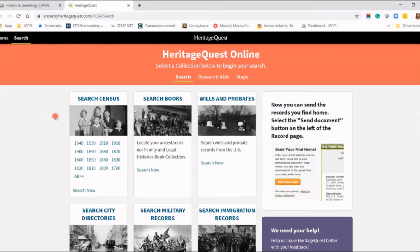All right, so we are going to go ahead and start with searching census records. I think that those are some of the most invaluable records that we have. The 2020 census just happened, so hopefully everybody participated in that so that your future descendants can find out all kinds of interesting things about you. So I'm going to go ahead and click on Search Now here under Search Census.